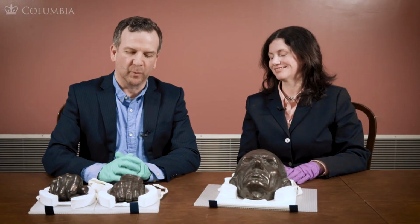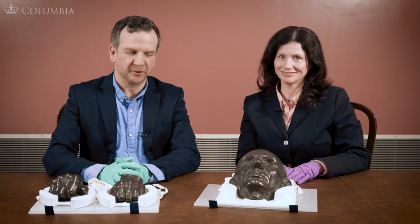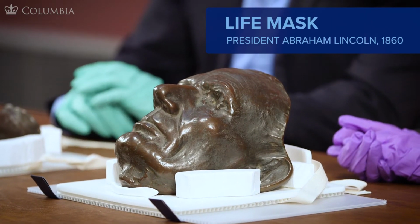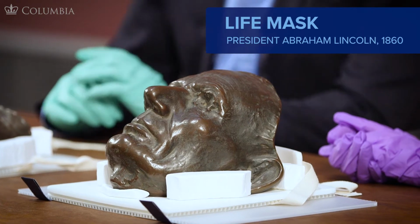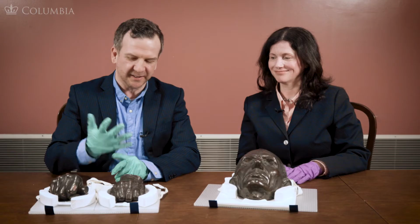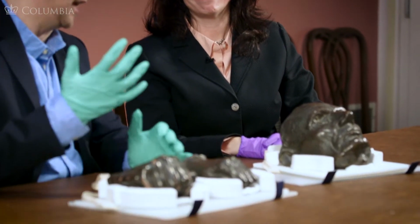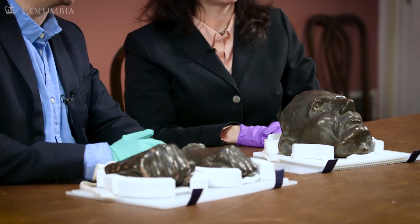So we're looking now at one of the collection's most striking objects. This is a life mask created for or of Abraham Lincoln in 1860. Alexis, now we are wearing gloves. Why are we wearing gloves to handle this object? Because there are salts and oils in skin that will offset onto surfaces when we're handling metal that could cause it to corrode. So these life masks were actually a common object in the mid-19th century.